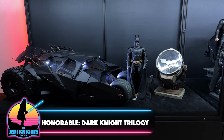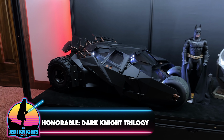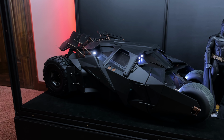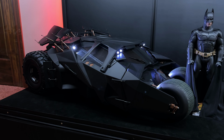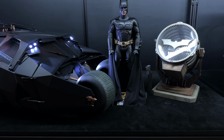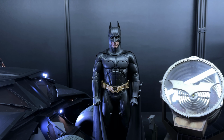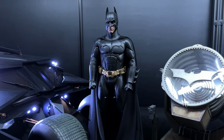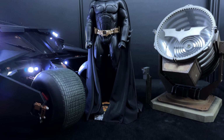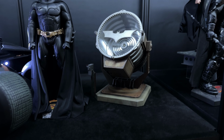The first one is going to be the Tumbler from the Dark Knight trilogy and the Batman Begins figure, along with the Bat Signal. This is a great setup. The only thing that really could be better is the Batman figure itself. This was a very disappointing release from Hot Toys. The cowl is just terrible. The cape is very awful. The suit had so much shine to it. I do have a Jackson cape here and it's helping a lot. I'm waiting for the Jackson cowl to come, so hopefully that completes my Batman Begins trilogy.